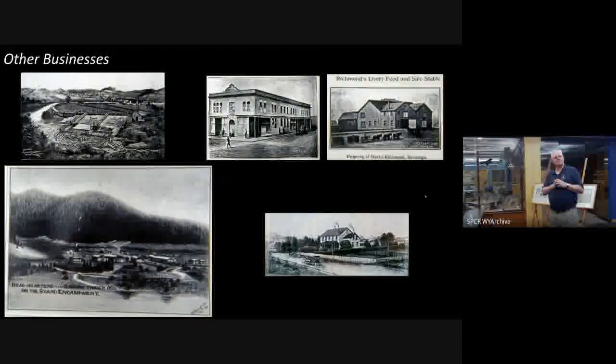He sketched other businesses. If you're ever in Encampment, this is the only brick building in Encampment that dates from the period, the E&H building. He sketched Perriam's Hotel, probably where he stayed, and Richmond's Livery, probably his conveyance. I love the two views of the Carbon Timber Company.